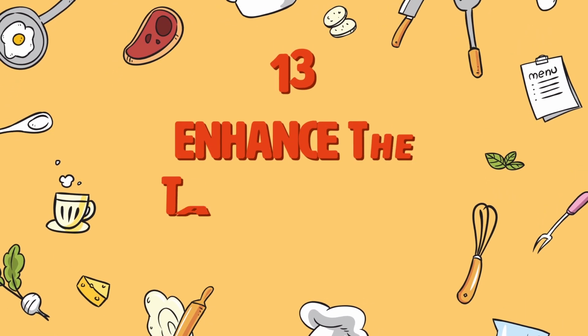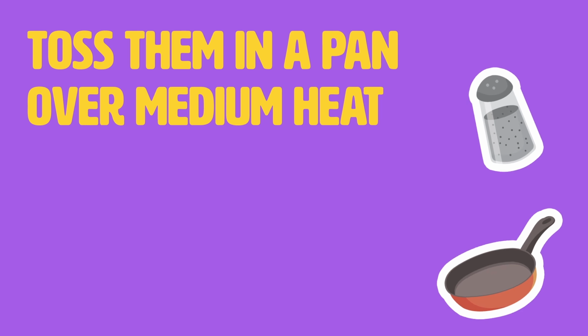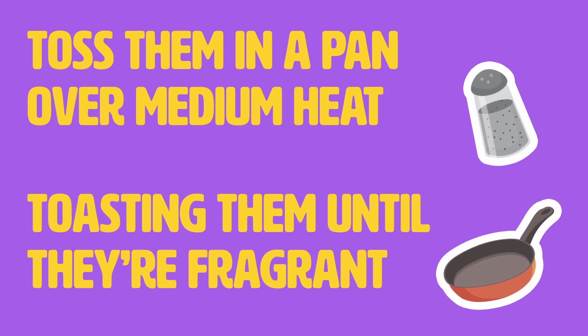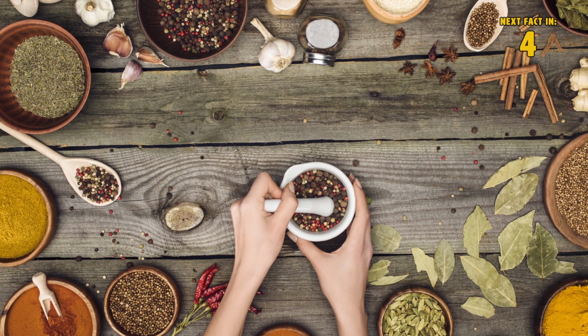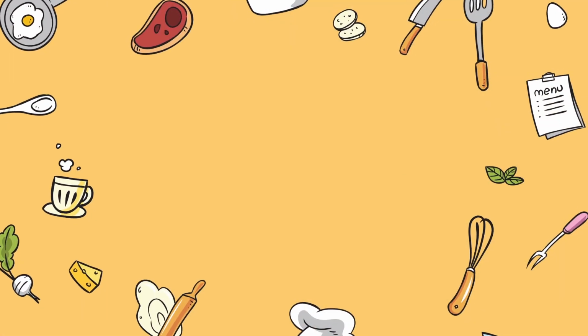Number 13, enhance the taste of your spices. To enhance the taste of the black pepper or cumin in your dish, simply toss them in a pan over medium heat, toasting them until they're fragrant. Once you do this, you can use a mortar and pestle to grind your spices.